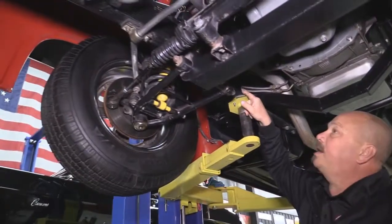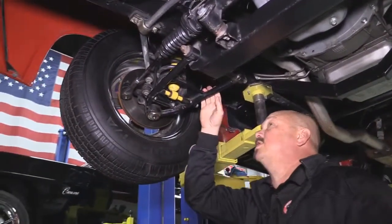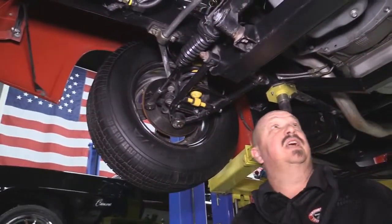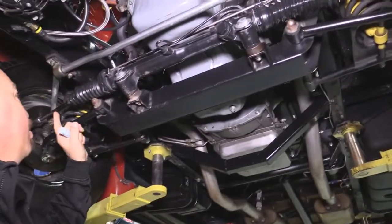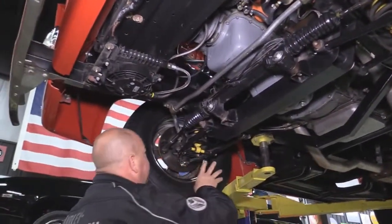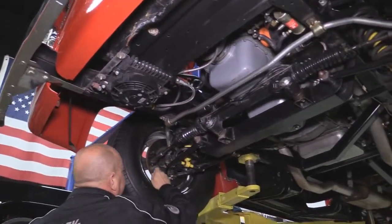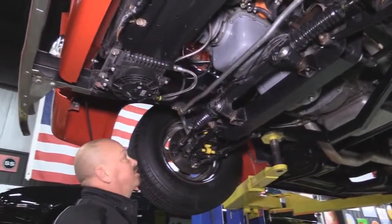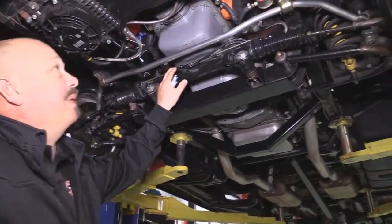They've boxed in the frame up front here so they could add this Mustang 2 style front suspension. I believe this is a height setup. Don't worry, all the bushings are the same. It's easy to do any work. Of course, this is fairly new, so you shouldn't have to do any work on this suspension whatsoever. It's got a nice sway bar here. Disc brakes up front also. Rotors look great. Rack and pinion set up on the steering, and it is power.